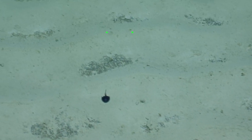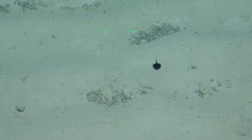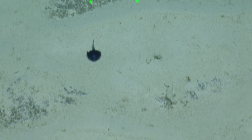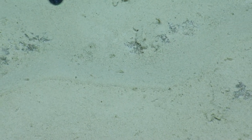What? Is it a batfish? Batfish. Wait, what? Batfish. I think it actually is a batfish.